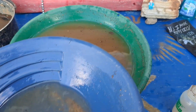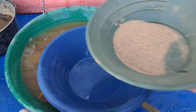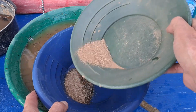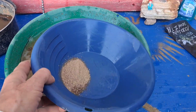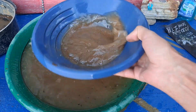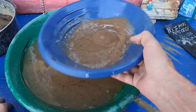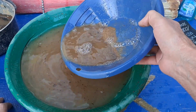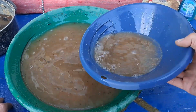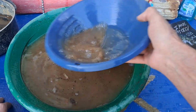All right, well, I'm going to go back and double check this one, and we'll be back. Yeah, there were a few little specks spread out through there. It's kind of challenging on this stuff because it does have that crushed mica in here as well, just like we saw those pieces of mica. It looks pretty sparkly there at the bottom of the pan, but it will wash away from the gold dust.